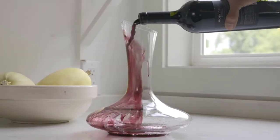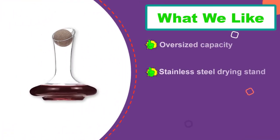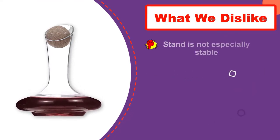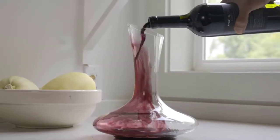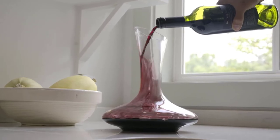Here, you get enough space for 1,800 milliliters of your preferred vino, the equivalent of 2 regular bottles of Bordeaux. What this means in real terms is that you'll expose one whole bottle of wine in surface area to most efficiently open it up. A nice extra with this decanter is the drying stand.